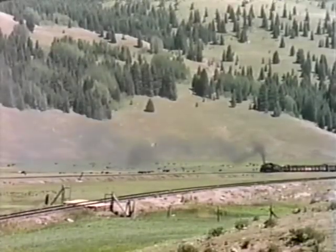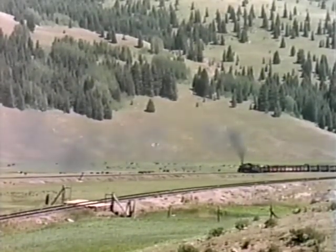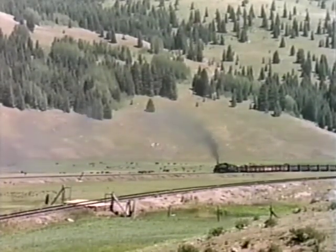Back at Los Pinos Loop, we catch Mike 484 heading west to Chama. A snow shed stood at this location. It was deliberately burned by the Rio Grande in 1920.